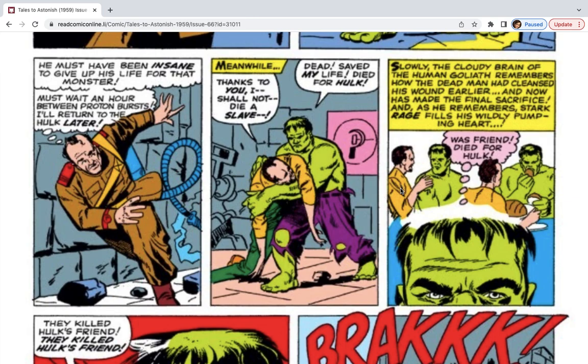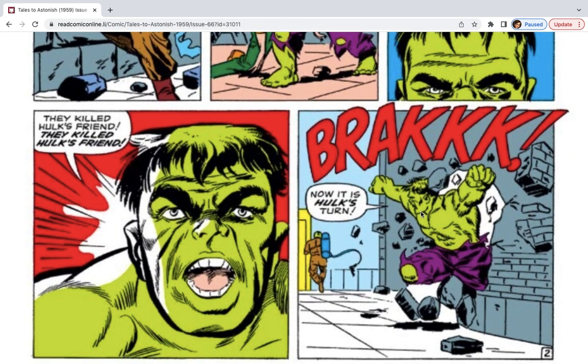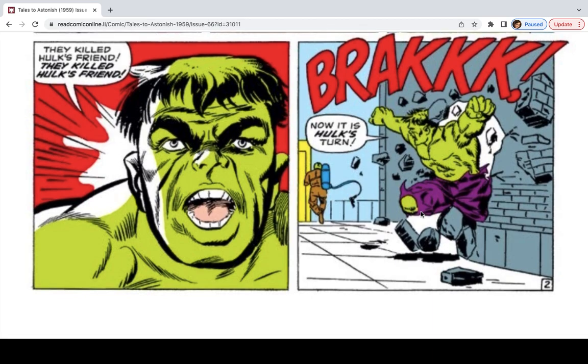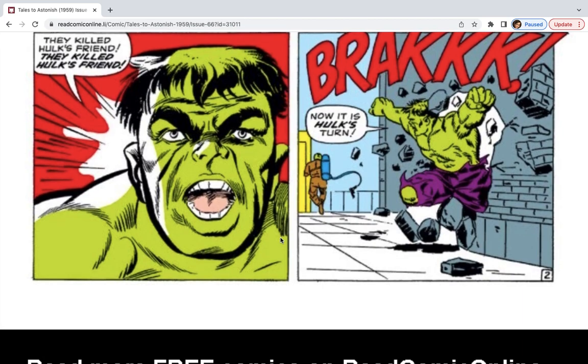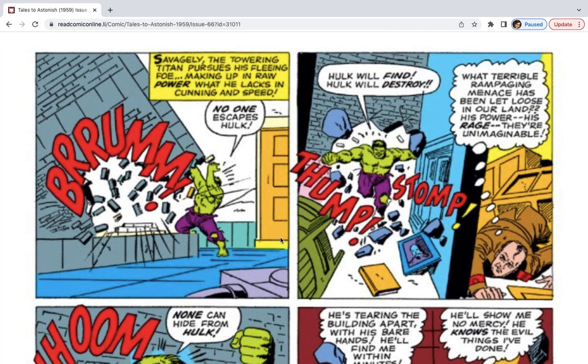and it just enrages the Hulk to the point because now he knows that this was his friend, one of his only friends that the Hulk has ever made, and it just makes the Hulk even madder. And so now he's going to be on the trail here, tracking down this murderer here. The Hulk is on the loose, and we have some great action scenes drawn by the great Steve Ditko here.